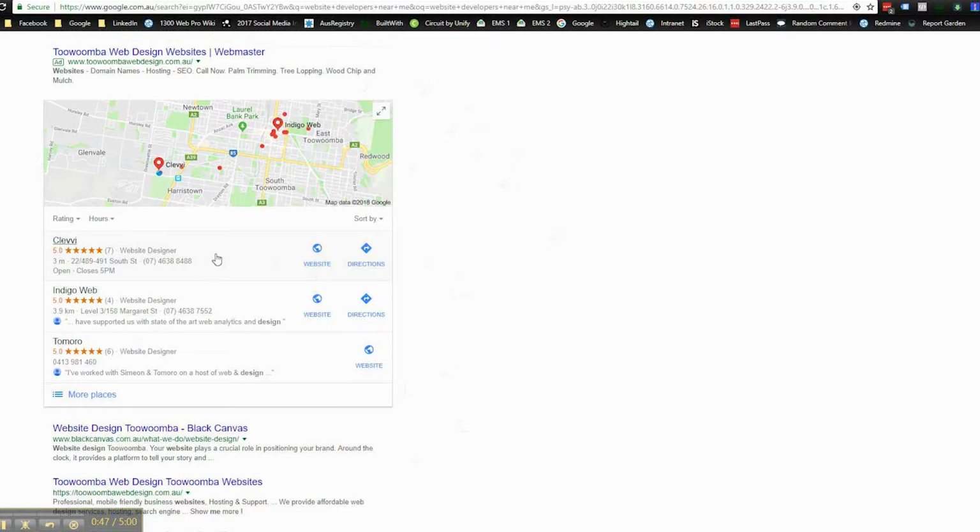There's a lot of other variables that come into it, so it doesn't necessarily mean that if you have the most amount of 5 stars that you'll appear right at the top. Google also factors in things such as historical data, but in my experience, getting as many 5-star reviews as possible is a really good way to improve your business's ranking on the Google map.